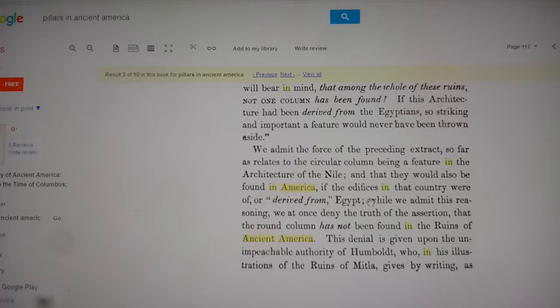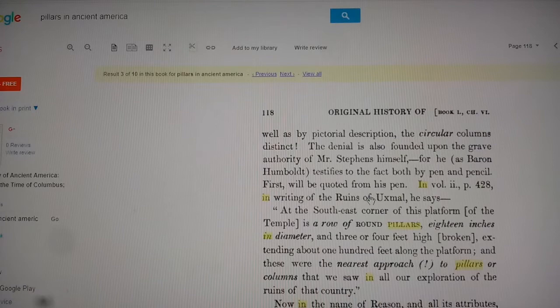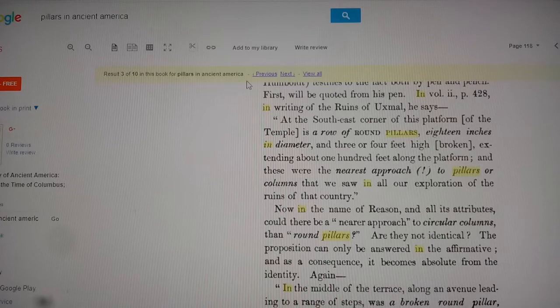This denial is given upon the unimpeachable authority of Humboldt, who in his illustrations of the ruin of Mitla gives by writing as well as by pictorial description the circular columns distinct. The denial is also founded upon the grave authority of Mr. Stevens himself, for he, as Baron Humboldt, testifies to the fact both by pen and pencil. First, we'll be quoting from his pen. In writing of the ruins of Uxmal, he says, at the southeast corner of this platform of the temple is a row of round pillars, 18 inches in diameter and 3 or 4 feet high, extending about 100 feet along the platform.